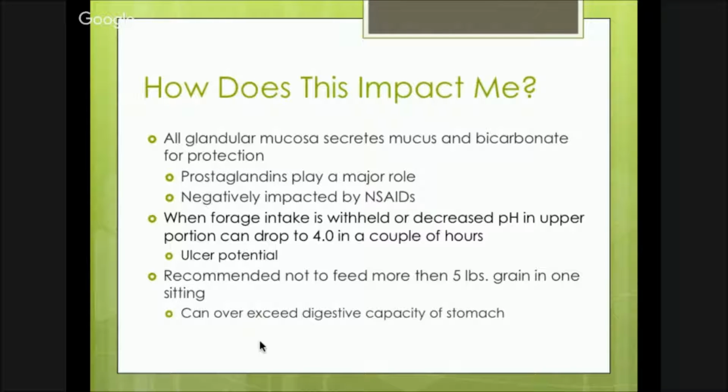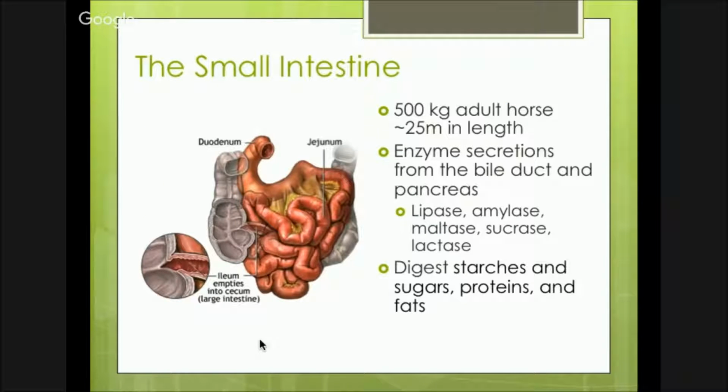So once we get out of the stomach, we're going to move into the small intestine. It makes up about 30% of your GIT, and it's a very long tube, about 25 meters in length for a 500-kilo adult horse. A lot of enzyme secretions are formed here, coming from the bile duct and the pancreas. You're going to get things like lipase, amylase, sucrase, lactase. There are 3 main regions labeled for the small intestine. It's the major site of absorption; starches, sugars, proteins, and fats are all going to be digested and absorbed here.